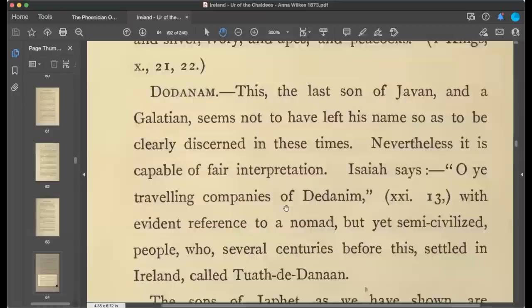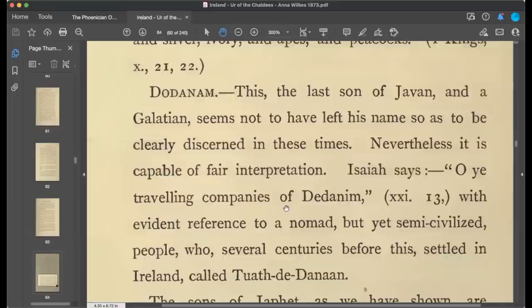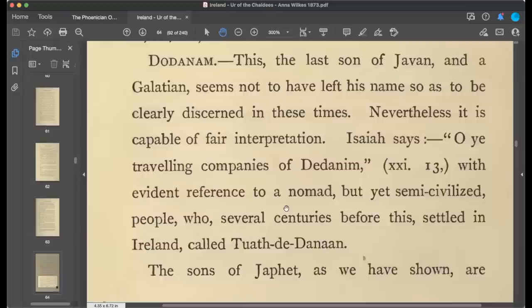Now we go into Dodanim. That's another son. It says, this, the last son of Javan, and a Galatian, seems not to have left his name so as to be clearly discerned in these times. Nevertheless, it is capable of fair interpretation. Isaiah says, O Arabia, traveling companies of Dedanim. This is in Isaiah 21:13, with evident reference to a nomad, but yet semi-civilized people, who several centuries before this settled in Ireland, called the Tuatha De Danann. All right. That sounds almost like the tribe of Dan. So they're like mixing a lot of these Danites, most likely with the sons of Gomer, and that did happen.